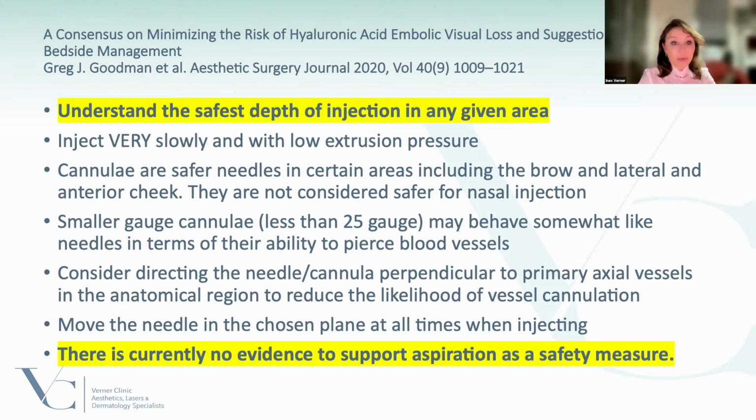So we have to understand the safest depth for the injection, and it can be different in every patient. So that's very, very important. Also, the vessels cannot be in exactly the same area. And also, as was said in the article, it's important not to push too much and not to inject too much filler. Personally, when I inject the chin, I tell patients that it may not be possible to give full correction the first time, so that they will come again and we will correct it again, so as not to give too much pressure to the tissue.